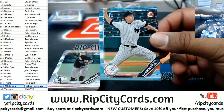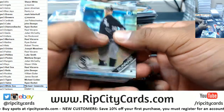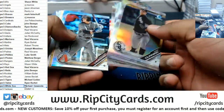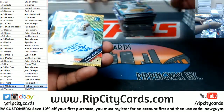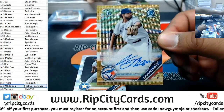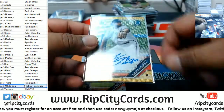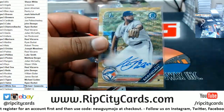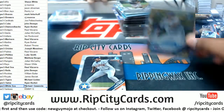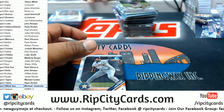Hayden Wesneski, $4.99, Yankees non-auto. Ooh, nice. eBay 1/1, Alec Manoa for the Blue Jays, numbered 50/50. Very nice. There you go, Blue Jays.